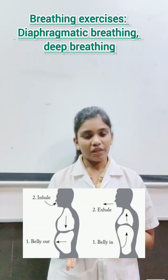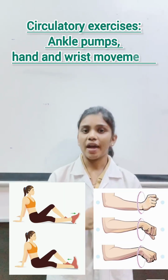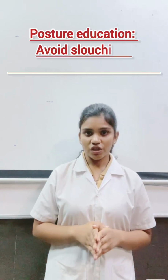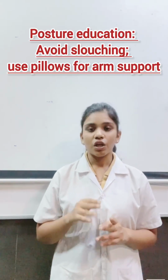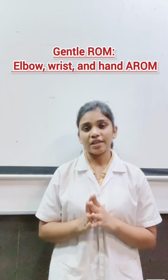Interventions. Breathing exercises: we will give diaphragmatic breathing, deep breathing. For circulatory exercises, we will give ankle pumps, hand and wrist movements. For posture education, we will avoid slouching, using pillow for arm support. Gentle range of motion exercises for elbow, wrist and hand, active range of motion.